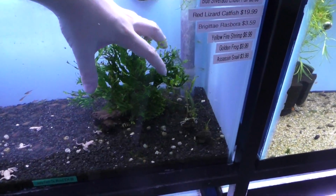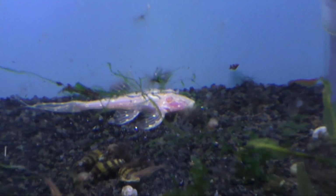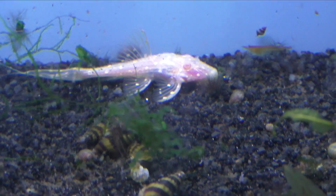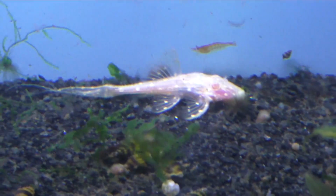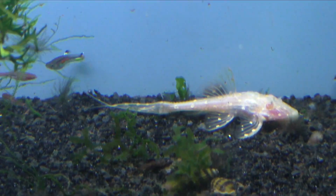Oh man, this Albino Adonis is sweet. Look at this thing. Amazing. I'm intrigued by it anyway. I just had to show it off once it hit the tank. You know, it's obviously not settled in or anything, but I like it.